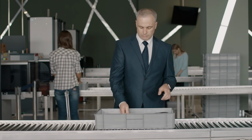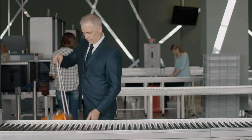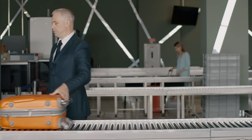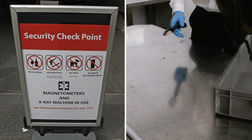Next, you have to pass through security. Different airports ask you to do different things. Some ask you to take off your jacket and shoes. Some ask you to take off your belt. You always have to send your bags through the scanner. There will be picture signs that tell you what you must do.